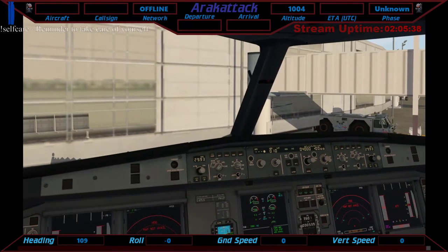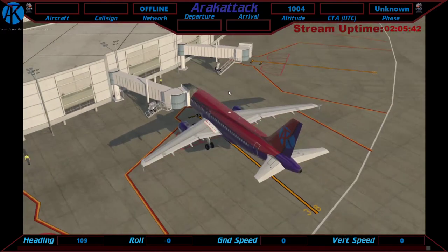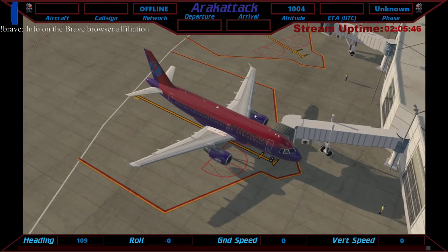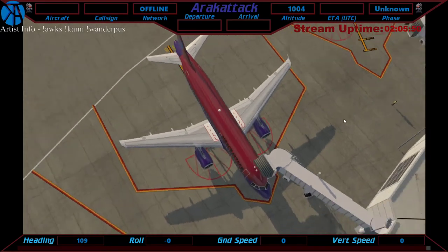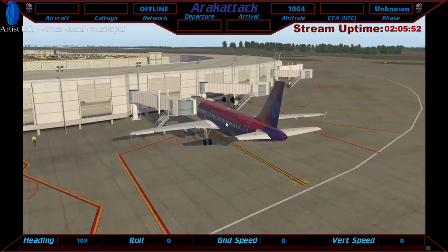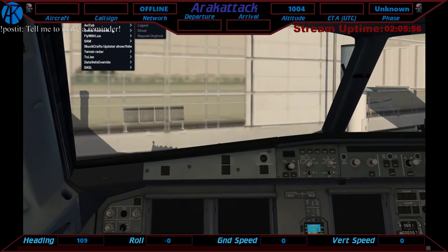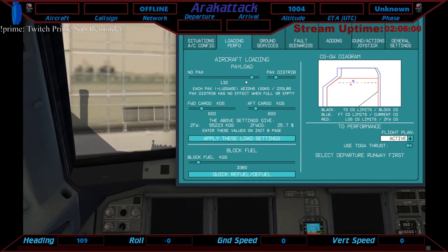Ladies and gentlemen, welcome to Kansas City, Missouri. Looks like we are here just a little early. Hopefully that doesn't offend anybody. And that is our flight for today. Let's go ahead and close up our aircraft, and we can look at a couple of replays.